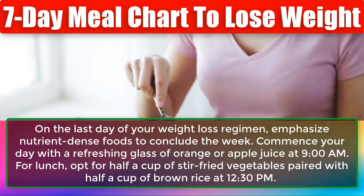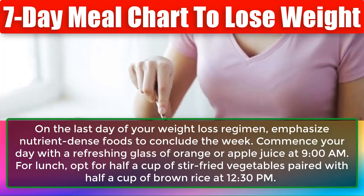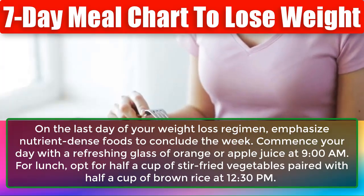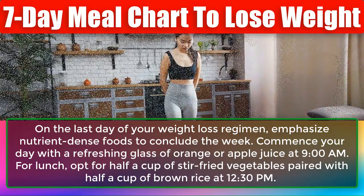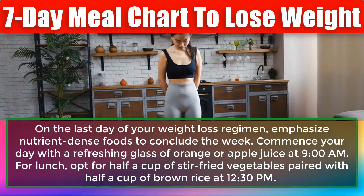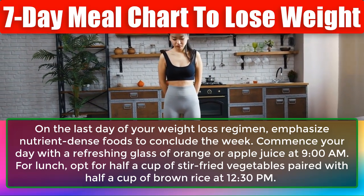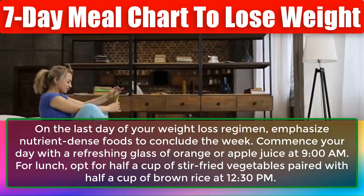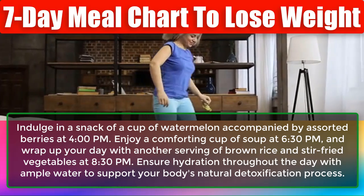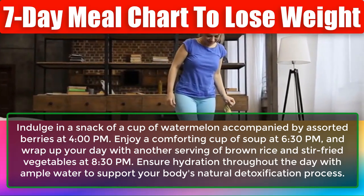On the last day of your weight loss regimen, emphasize nutrient-dense foods to conclude the week. Commence your day with a refreshing glass of orange or apple juice at 9 a.m. For lunch, opt for half a cup of stir-fried vegetables paired with half a cup of brown rice at 12:30 p.m. Indulge in a snack of a cup of watermelon accompanied by assorted berries at 4 p.m.